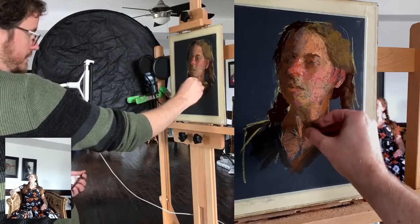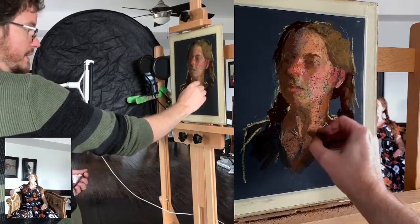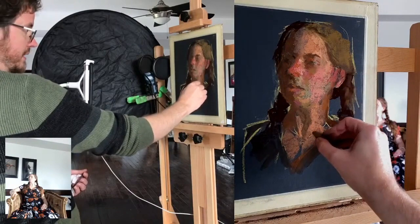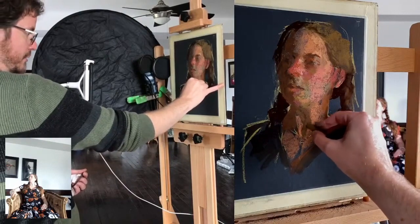Hard edge on this shadow right here. I want to capture that, because that's really going to throw this mastoid running through the neck into relief. And since her head's turned, it's a little bit of anatomy that you want to have.